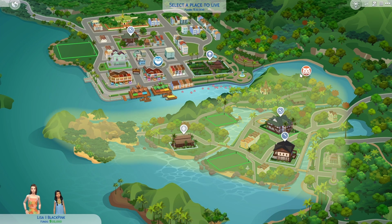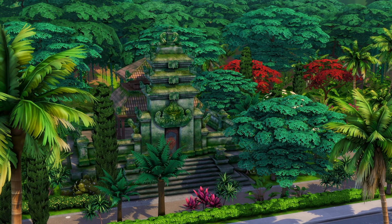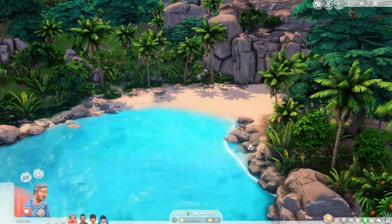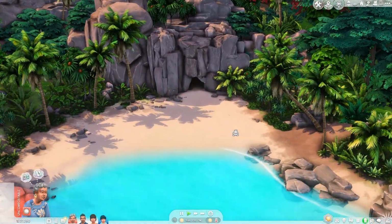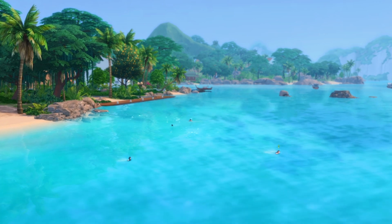And the second neighborhood is called, I hope I'm not pronouncing it wrong, Sapa, I think. Honestly, it's beautiful when you're in game. The way that it looks is absolutely insane. There's a tiger sanctuary, or an animal sanctuary, some caves that you can visit, and some beautiful little temples. Huge open world when it comes to swimming.